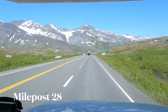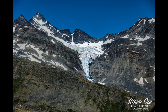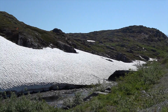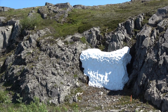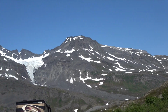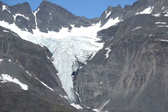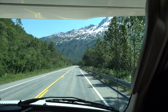It's here you can see the Worthington Glacier. Located on the Richardson Highway at milepost 28, it was listed as a National Natural Landmark in 1968. The Worthington Glacier State Recreation Site, a 113-acre roadside park operated by the state of Alaska, offers a view of the glacier, and it is acclaimed as one of the remaining U.S. glaciers that is accessible by paved highway. Like most of Alaska's glaciers, this glacier has been steadily retreating for the last 150 years, but not as dramatically as many others have.